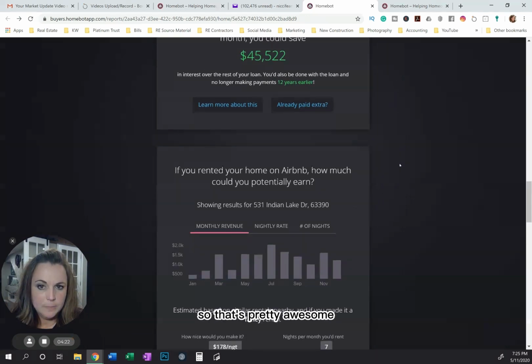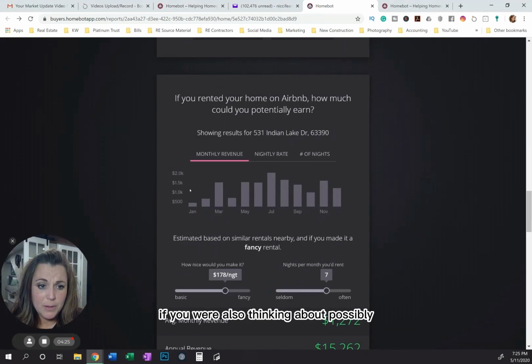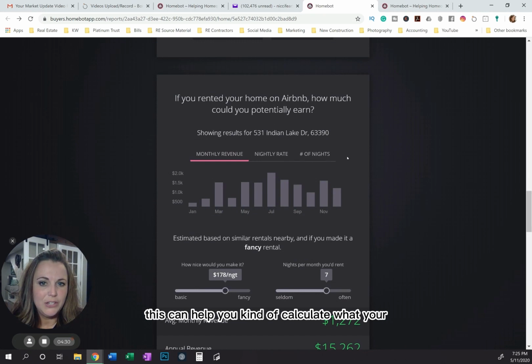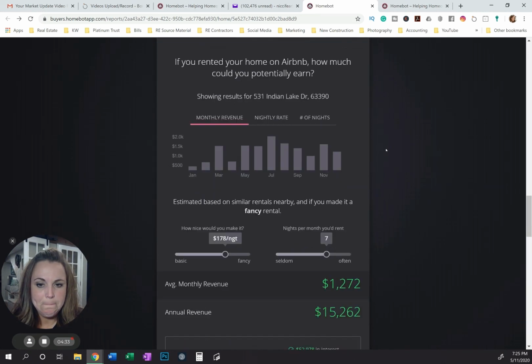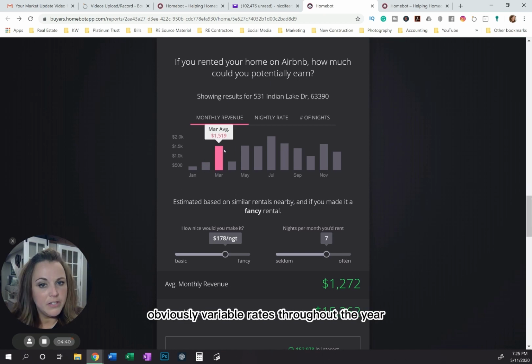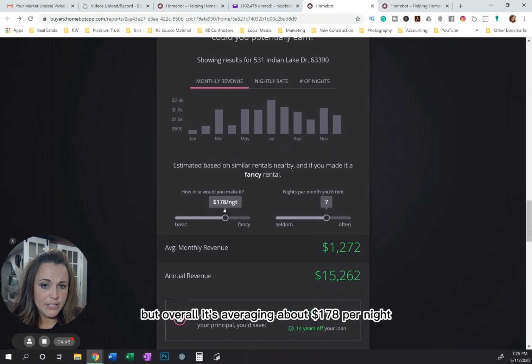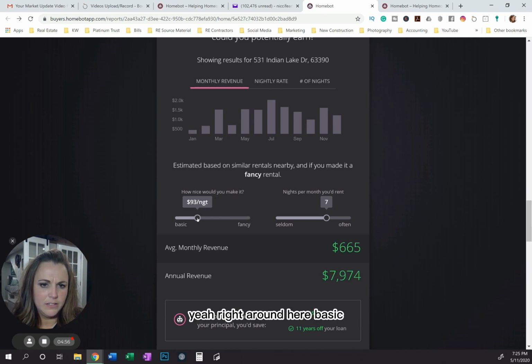So that's pretty awesome. If you were also thinking about possibly using this particular property as an Airbnb, this can help you calculate what your income could look like and how you could offset some of your mortgage payments that way. This particular property is showing obviously variable rates throughout the year, but overall it's averaging about $178 per night, give or take, depending on occupancy, how nice it is. I think if you drop it down, right around here, basic is about $100 a night.